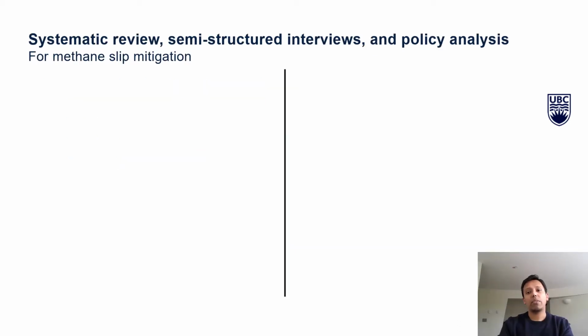We conducted a systematic review to identify methane slip mitigation measures and drew policy ideas from the road and maritime transportation industries that could be applied to reduce methane slip. We then used multi-stakeholder semi-structured interviews to evaluate and propose potential policy instruments for methane slip mitigation. These policy instruments would affect the uptake of methane slip mitigation measures.